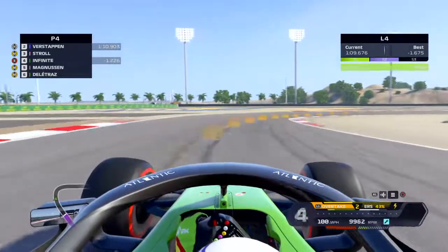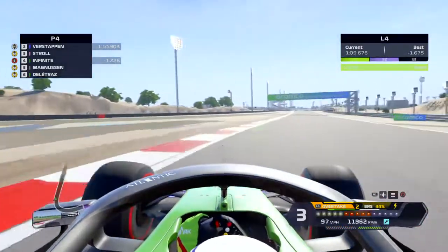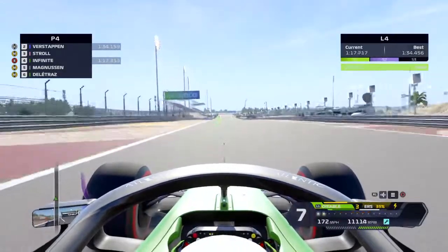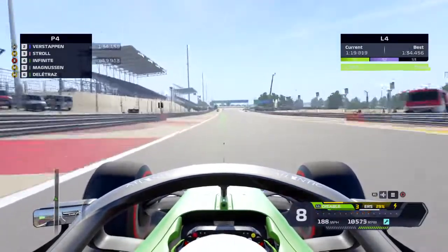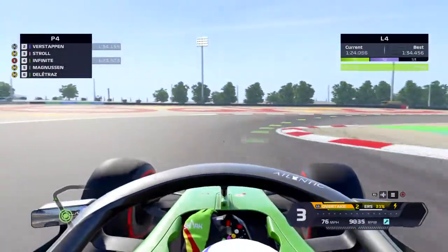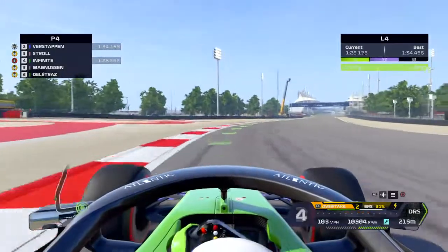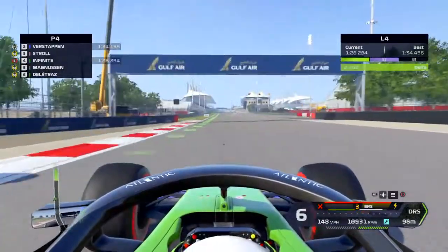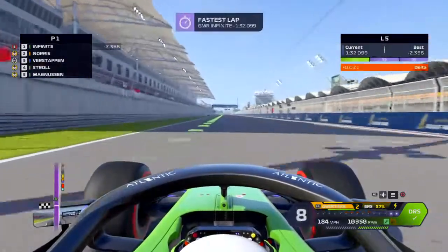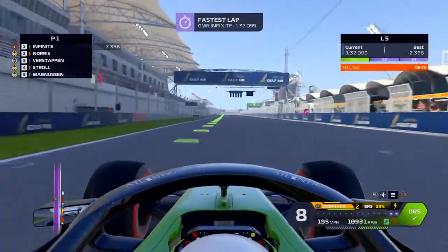Come in this lap, please. Box this lap. Last lap was a 1:32.0.